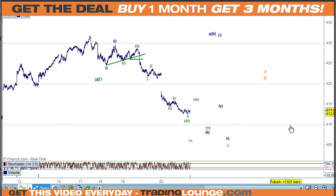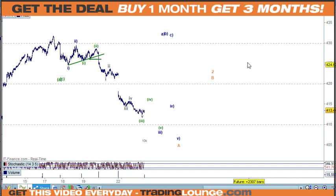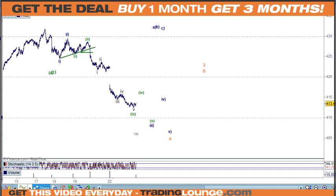Do we come down in a wave C or wave 3? That will be something that we'll need to figure out along the way. But we'll play to win, of course. But that's sort of where it's at the moment.